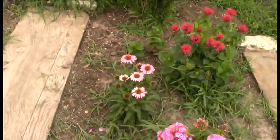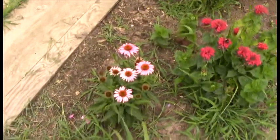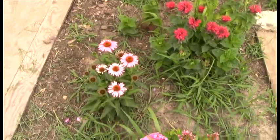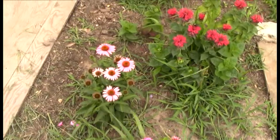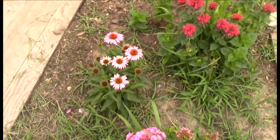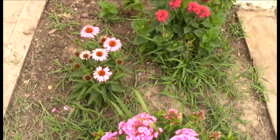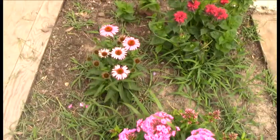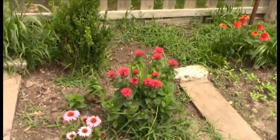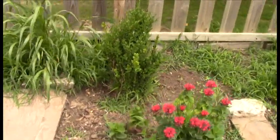And then there's some purple coneflowers. I think actually those are called powwow wild berries. And I transferred them up from the old garden gate garden because they weren't thriving down there. So we are now working on that garden, and we'll put in new flowers down there. There's that bee balm again, fireball bee balm. Another boxwood that did much better.